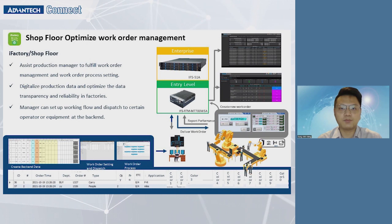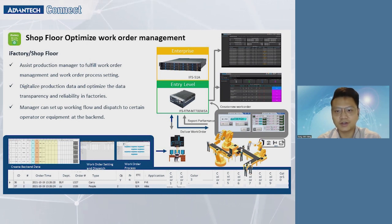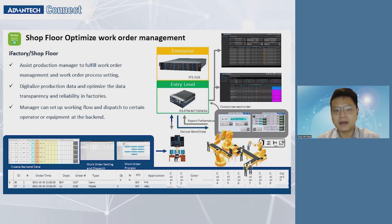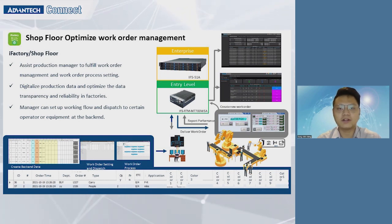As we all know, the production flow in the shoe industry can sometimes be very complicated because the work flow will return and split in some scenarios. It is quite impossible to track the work order performance by paper. In this case, we help the production manager create a database and set work order dispatch at the backend in the first place. Once operators on the shop floor report the production data, the production managers can understand the performance of all work orders and build the product history.